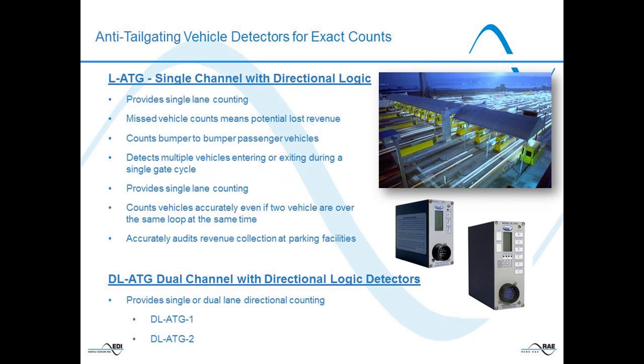We also offer anti-tailgating vehicle detectors to provide exact counts of vehicles, even when another vehicle may still be located within the same loop zone. So for instance, a vehicle is exiting a loop but stops. The vehicle behind that car moves forward and is now on top of the same loop zone at the same time. Our detectors will detect the second vehicle and provide an accurate output or count.